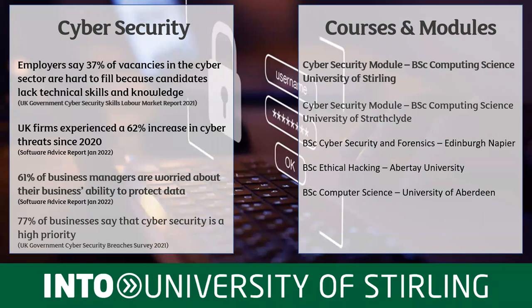Cybersecurity, as everything goes digital, is becoming a huge sector as well. Employers say that 37% of vacancies in the cyber sector are hard to fill because candidates lack technical knowledge. And UK firms have experienced a 62% increase in cyber threats since 2020. 61% of business managers are worried about their business's ability to protect data. And 77% of businesses are saying that cybersecurity is a high priority. So cybersecurity experts and graduates are going to be in big demand in the UK moving forward.